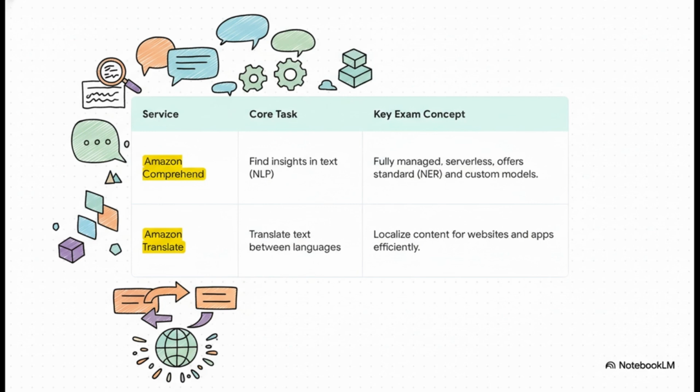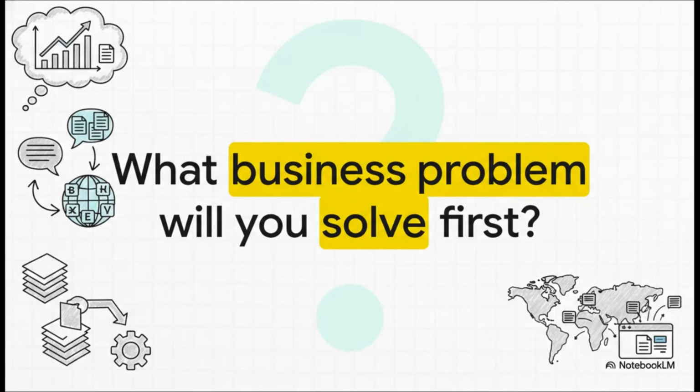For Amazon Translate, the task is simple: translate text. The key concept you want to associate with it is localization, using it to adapt your websites and apps for a global audience. So, as we wrap up, I'm going to leave you with this question. Now that you know how to use AI to automatically understand and translate text, what's the first business problem you're going to solve? Are you going to analyze customer feedback at scale, automate your document processing, or maybe build a truly global application? The possibilities are really endless, and with these services, they're a lot closer than you might think.